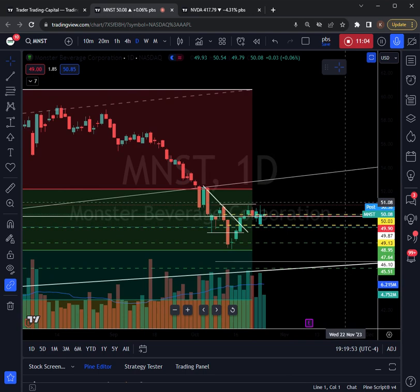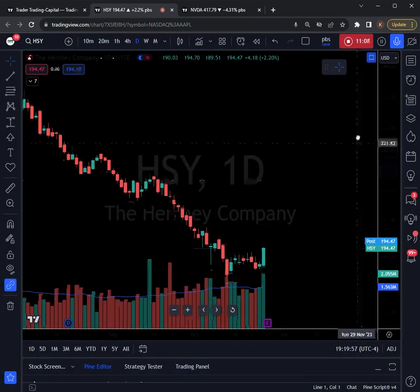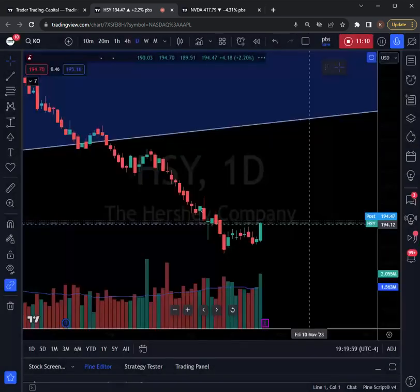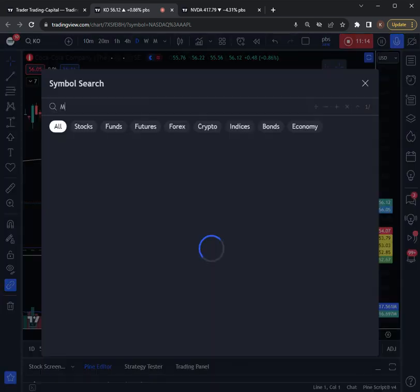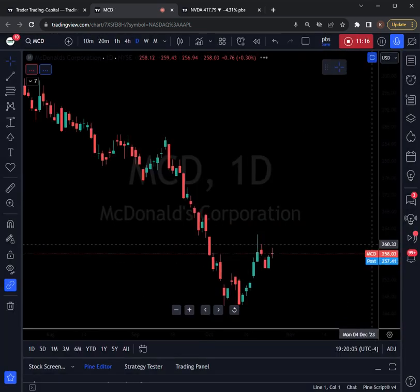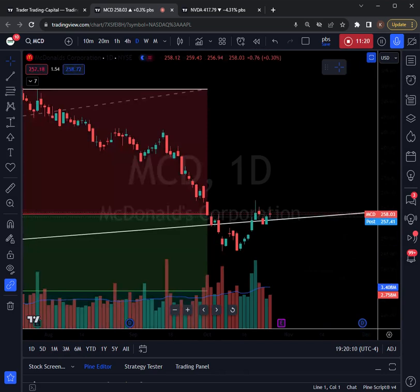And then you look at some of the other names like Hershey, which we've been bullish on. That stock had a terrific move up on heavy volume. So some of the consumer staples are certainly catching a bid. Coca-Cola, another one, McDonald's, I think, has certainly been moving up in the past. So a lot of the staples have been showing signs of strength. Walmart's another one that actually held up better than the broad market.